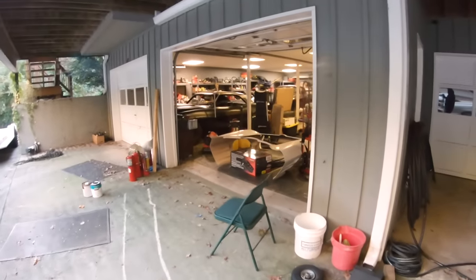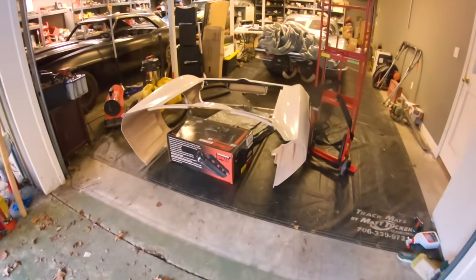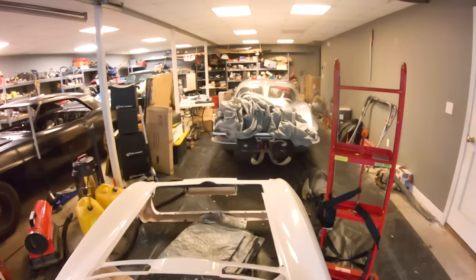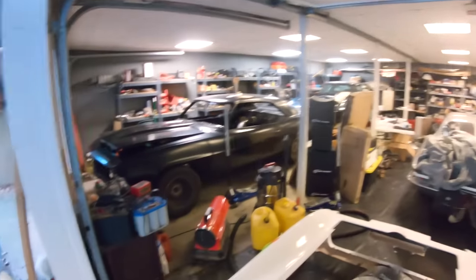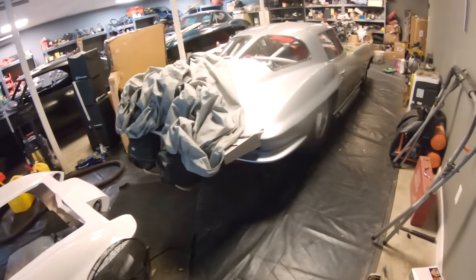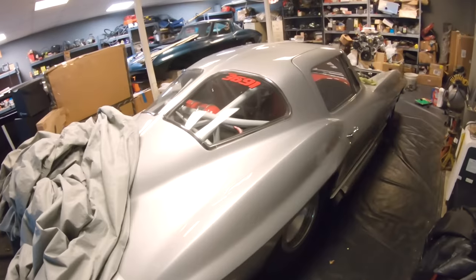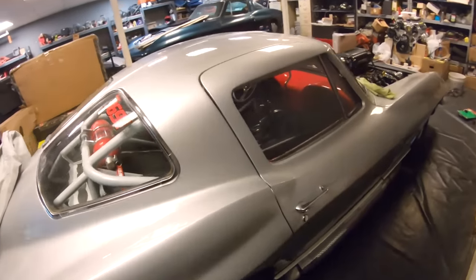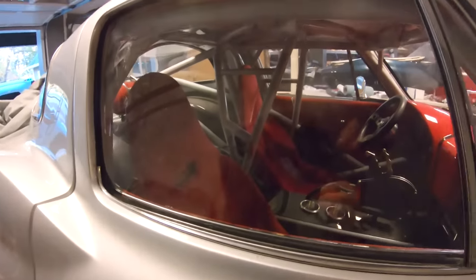I don't see him, but his door's open. Okay, so look, front clip for a C2. Oh, there's a C2. There's a C2. First gen Camaro. And this, people, is one of the greatest C2s ever. That is a small tire, three-quarter tube chassis, split window '63 Corvette.